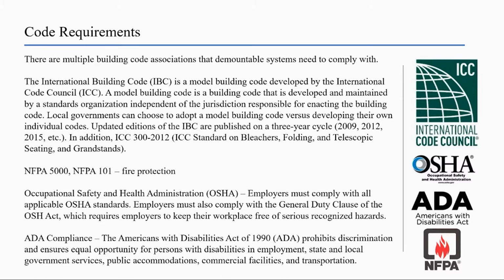As you're all aware, the primary purpose of codes is to provide the minimum requirements to adequately safeguard the health, safety, and welfare of building occupants. In this slide, you'll see some of the code associations that are used to guide demountable systems. And primarily in most jurisdictions, the International Building Code is the most widely referenced and determines most aspects of design. Local codes either adopt the IBC outright or produce a document of their own, starting with the IBC as a basis and then adding or subtracting as necessary.